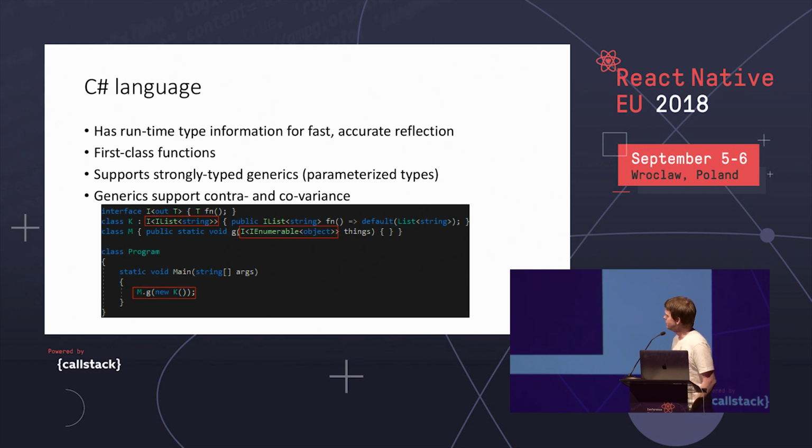And then what I can do is I can call m.g with a new k. Well, who cares? What does that mean? What it means is that I can have this deeply nested parameterized type, and I can, at each level, pass it as a base class, as something I can convert it to.